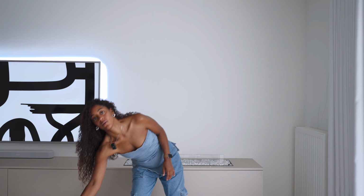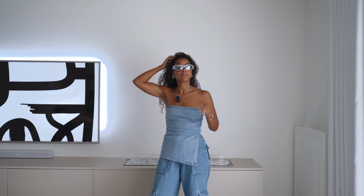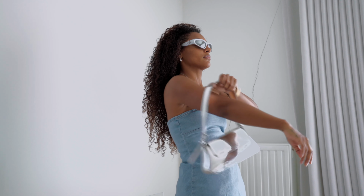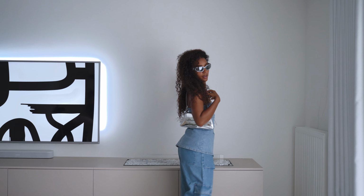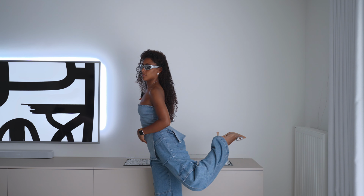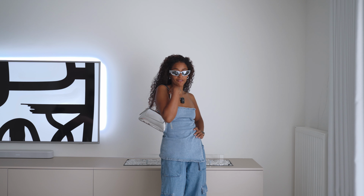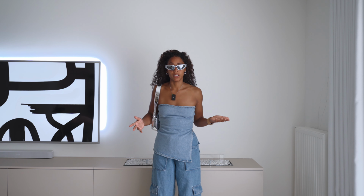So in the last video, which was the SHEIN haul, I also talked about these glasses that I got. And I was going to show you how I combined them. And I actually combined them with this birthday look. And then the bag is from Zara. And I think it was so cute combined with the look. So these are the heels. Let me try and keep my balance over there. So these heels from Zara, with the bag from Zara, with the glasses from SHEIN, and the jeans look from Bershka was my complete birthday look.